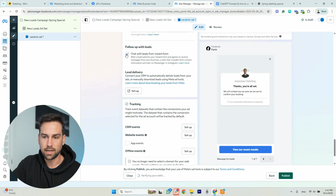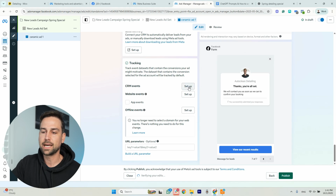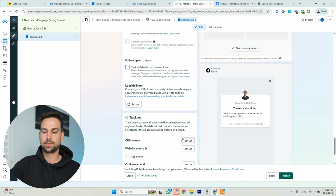Then here it says chat with leads. We want to remove that one as well. And then setting up a CRM. I'm not going to dive into that today, but you want to make sure you set up a CRM if you really want to scale this to the next level.